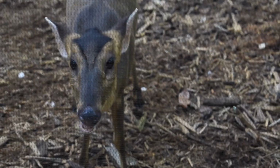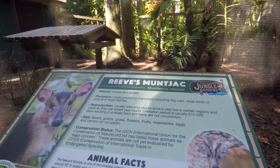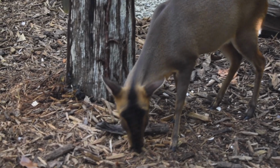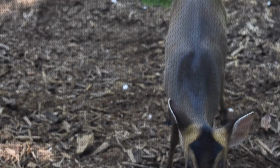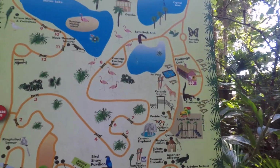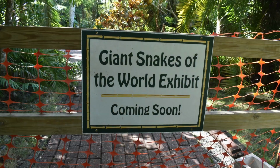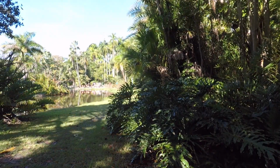So we're back on the path and we must be in a small mammals area because we're in front of a Reeves's muntjac, one of the smallest species of deer. Oh, so cute. My son is asking me if they make good pets. I'm explaining to him that this is a deer. That's how high the cute factor is. So it seems we have hit the end of this path. There's construction happening for new exhibits coming soon. So we're gonna cross over to see the flamingos now.